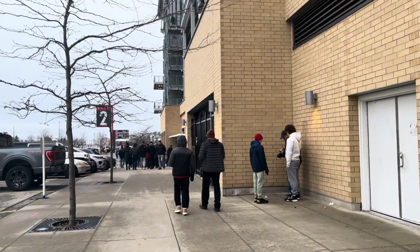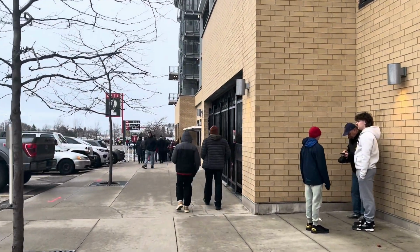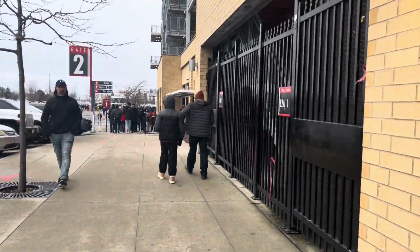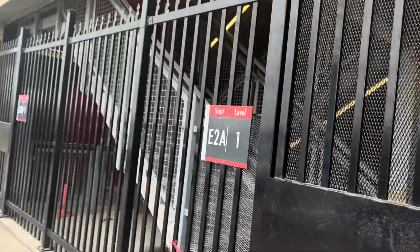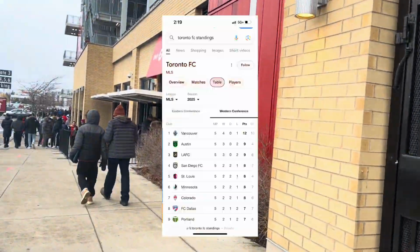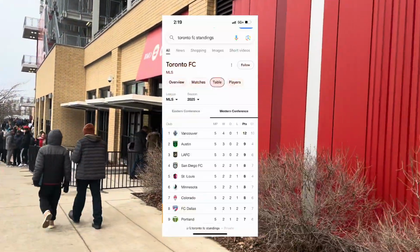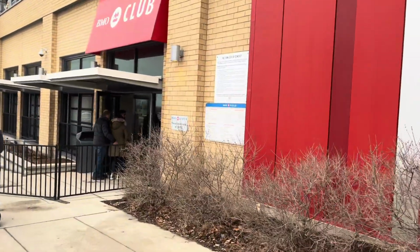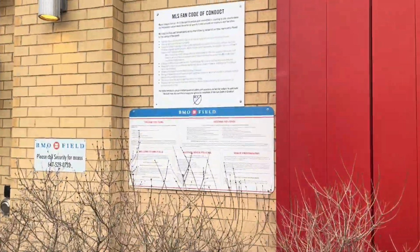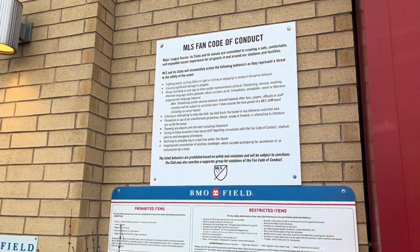Toronto FC right now is in a bit of a rebuilding period. A lot of young talent on the field, given chances, given reps, and then of course you got Lorenzo Insigne. Here's a look at where Toronto is currently, and they're currently winless. Vancouver, on the other hand, top of the West. So it might be a bit of a tough game today, but we'll see if they could pull it out.